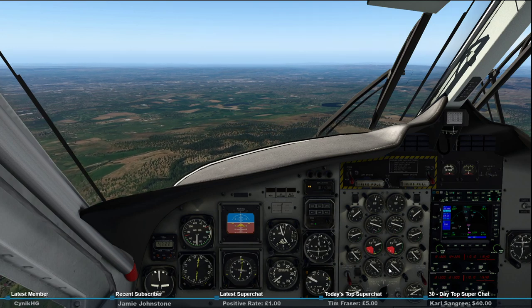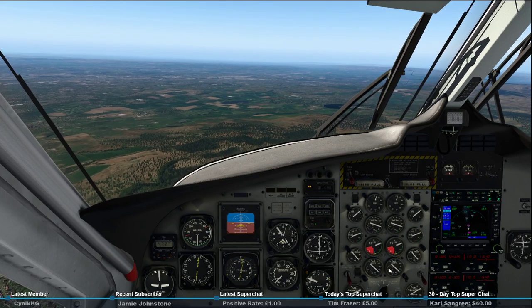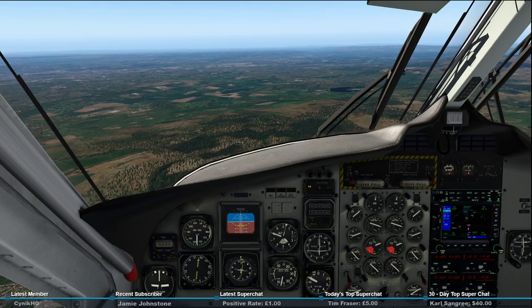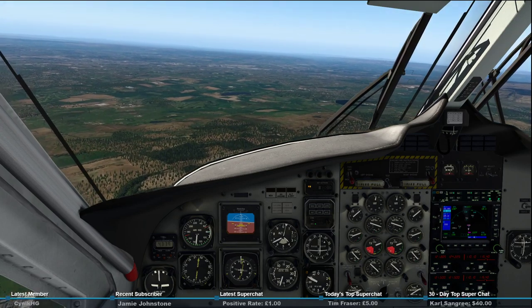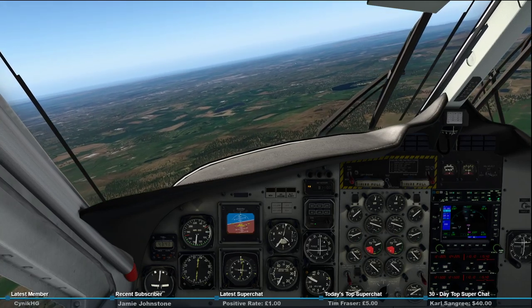In case you didn't know, FT Sim have a very nice sound pack for this plane on their website. Ah, cool. That would have been good to know, but I know a lot of aircraft have some excellent sound packs. Campion, I'm flying right over your house. Cool. I'm not flying very accurate. I'll keep looking at the chat.